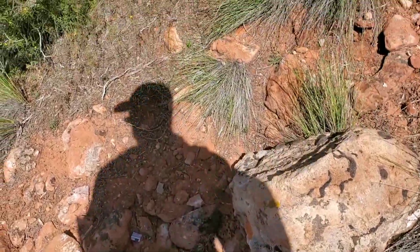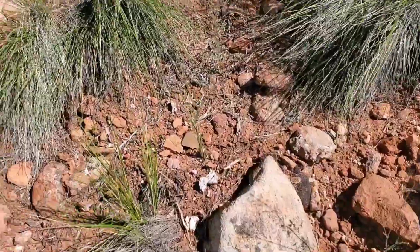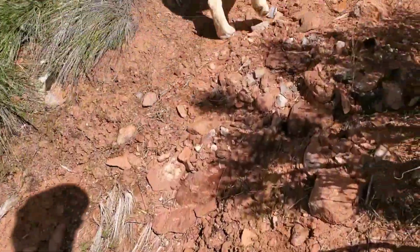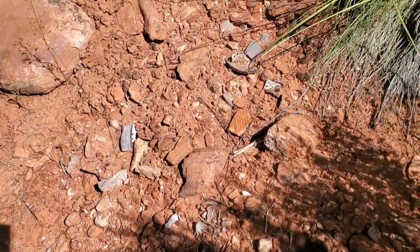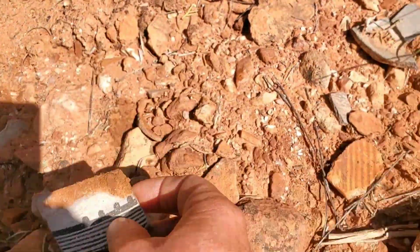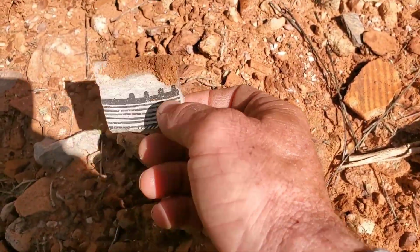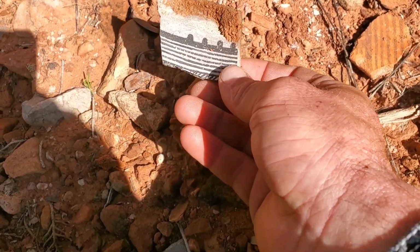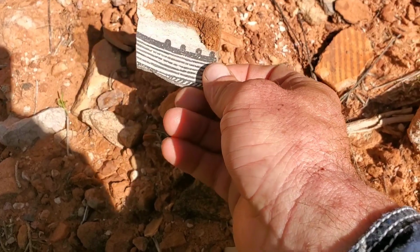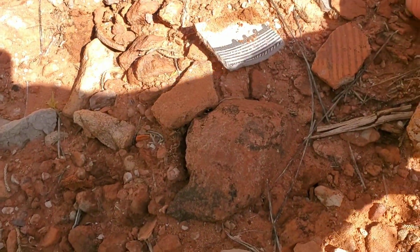Let me poke around here just a minute. Maybe I'll find you something cool. There probably is a cliff dwelling up here above, because if you look where all the water's running off, wow. So I want you to think about this right here. How often do you have to repaint your house? This pottery right here is a minimum of 700 years old. Between 700 and 1,000 years old, this type right here.